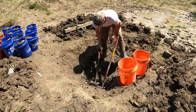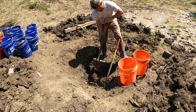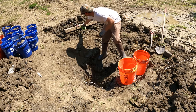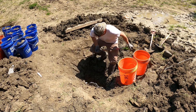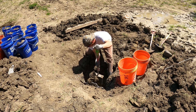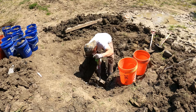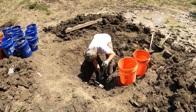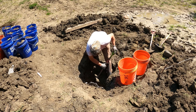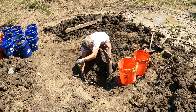Well, this gravel keeps going and going. I need to get my other shovel because I'm having a hard time reaching it. This fork is helping a lot. So two more will be 18 buckets. Look at that huge rock. Not thinning out over here though.